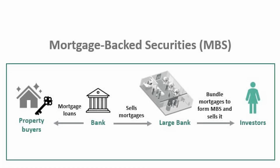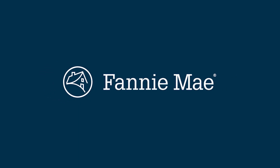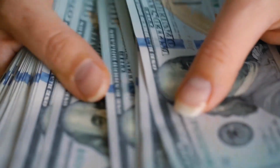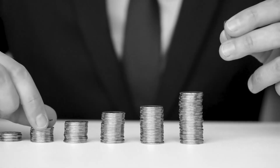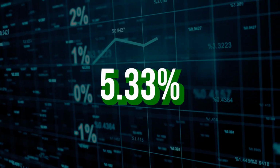The top issues are the US Treasury or mortgage-backed security issuers such as Fannie Mae and Freddie Mac. It has a 0.025% expense ratio. That is, if you invest $10,000, you're essentially paying Fidelity $2.50 to manage the fund for you. Since its inception in 1990, the fund has averaged annual total returns of 5.33%.